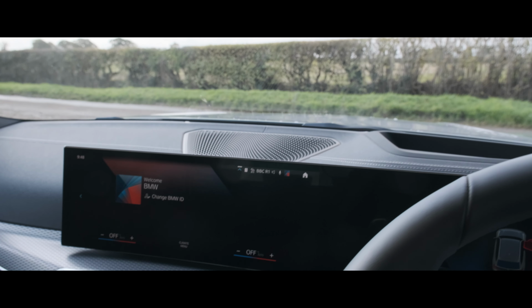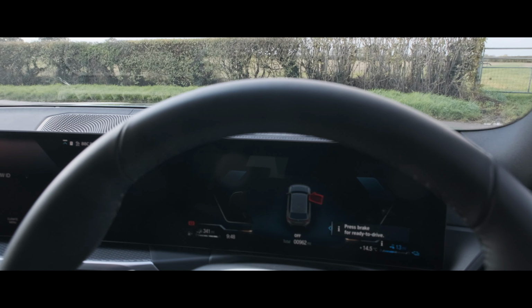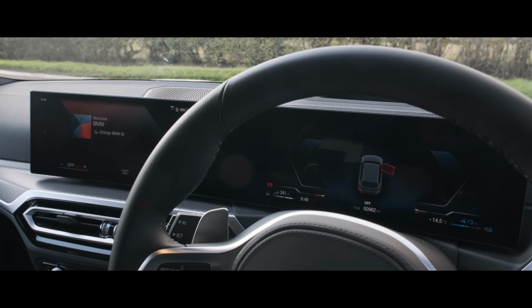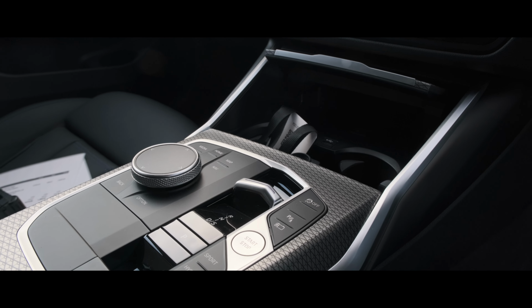It's got BMW's latest curved display and iDrive 8 infotainment system ripped out of the electric iX SUV. It's got a smaller gear knob.